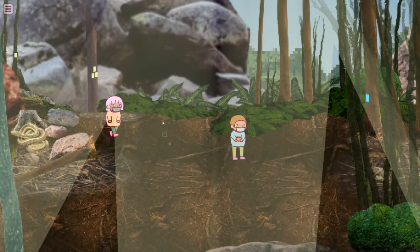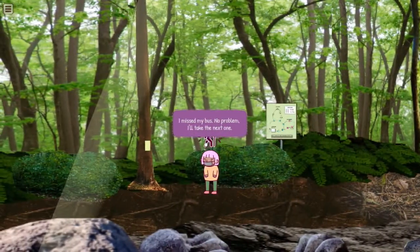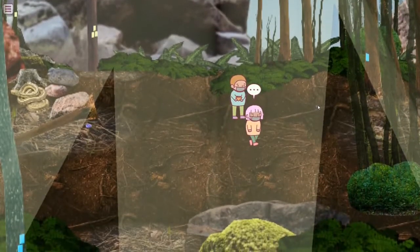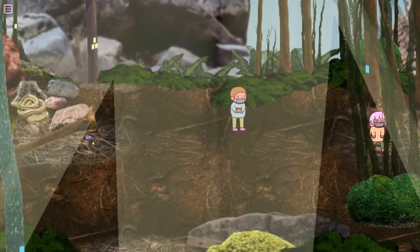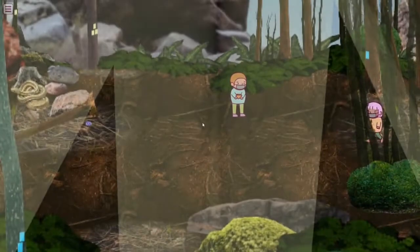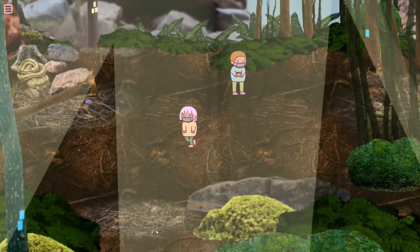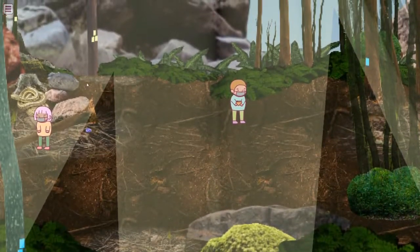Get off me, phone. I missed my bus. No problem. I'll take the next one. True. Hey, look at her. Big brain. She's already thinking of our next move, I guess. Nah, I want to go that way. There should be more yellow path over there, I think. Get out of my way, snake.